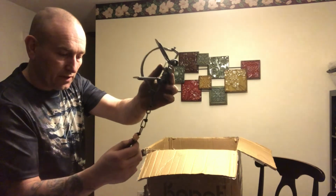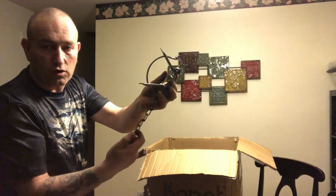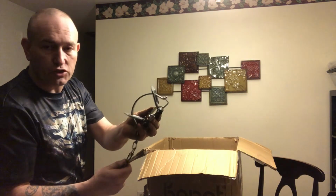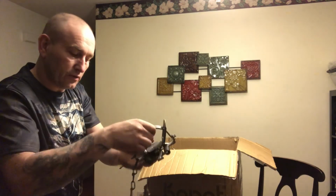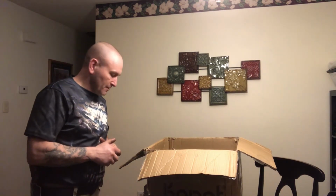These tags are really nice. I get them printed from the snare shop, and it has my name and address, or you can get a number issued from the Game Commission that you can put on those tags. All your traps have to be identified.